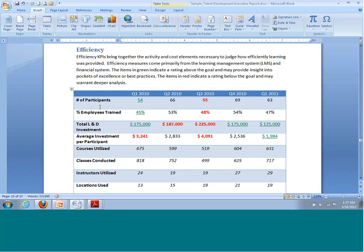How much have we trained? Numbers of participants, employees trained, total investment, average participant for the L&D function.